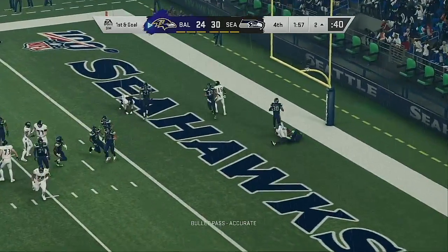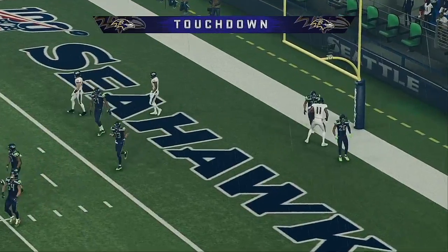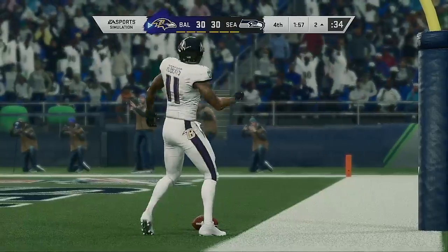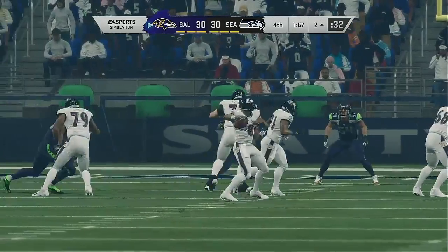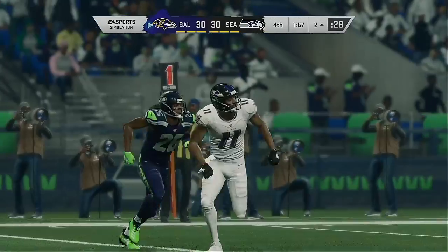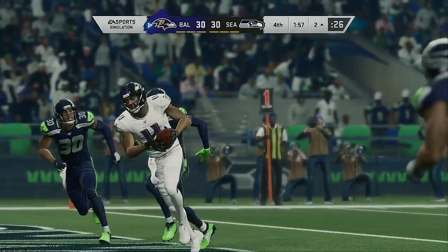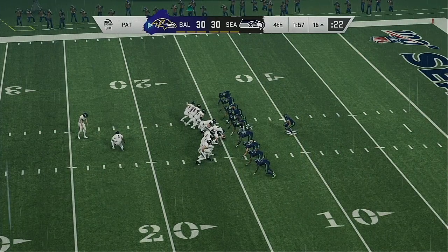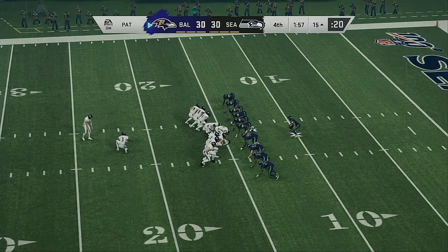He'll look to throw. Got a man, it's caught for a Ravens touchdown. Seth Roberts there to make the grab as they are now just an extra point away from taking the lead here in the final 2 minutes. Now they can boot it through on the always important extra point, and then their defense has to hold up their end of the bargain.